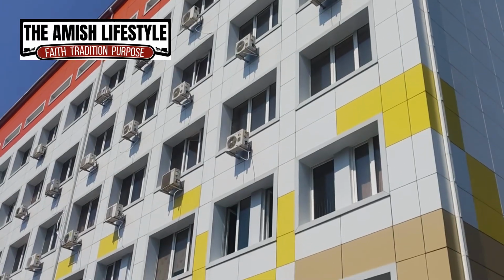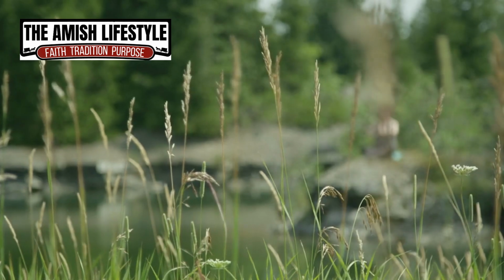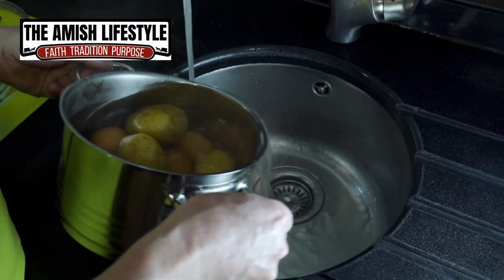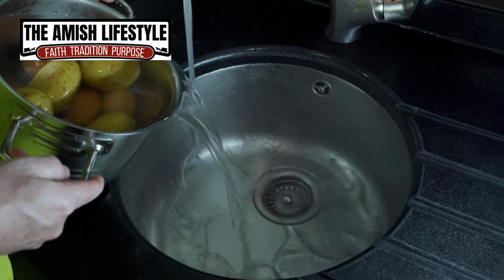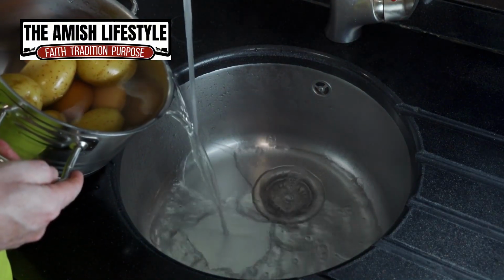Well, guess what? They did. And not just survive, they thrived. The Amish? They've mastered the art of staying cool the old-fashioned way. No electricity, no $500 mini-splits, just pure common sense and centuries of wisdom.